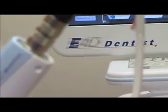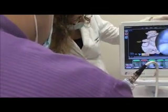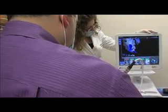With the E4D, we're now able to take that all into one visit. So the patient gets numbed, we prepare the tooth for the crown, we scan it with the E4D, and we have a milling station in our laboratory downstairs in our basement, and 2 hours later they have a crown inserted. So it takes 2 visits and makes it 1. So it's made our life and the patient's lives much easier.